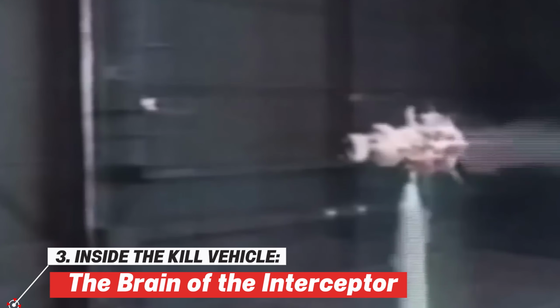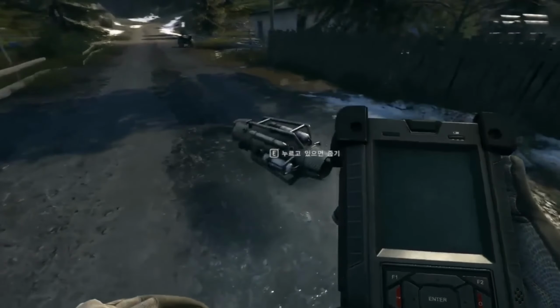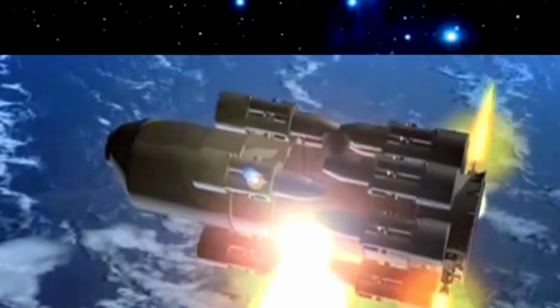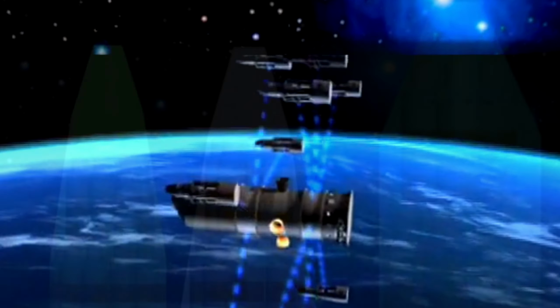Inside the Arrow 3 missile, the kill vehicle acts as the brain and final decision maker, responsible for intercepting targets at extreme altitudes. Deployed above the stratosphere, the kill vehicle handles the final interception far from ground clutter, where the margin for error is razor thin and reaction time is measured in milliseconds.